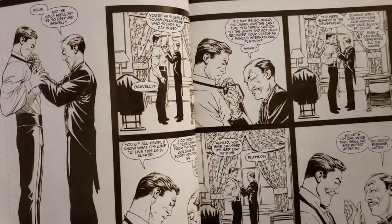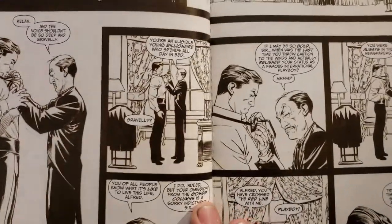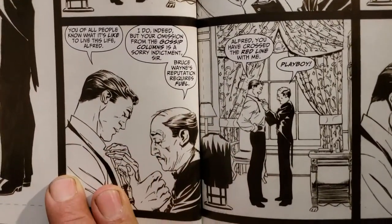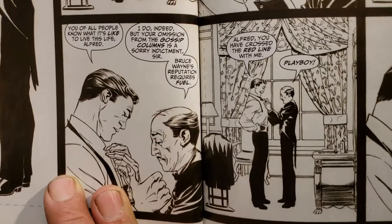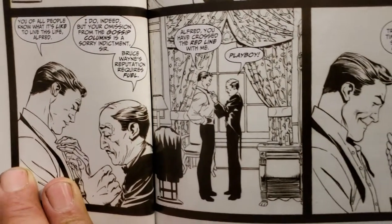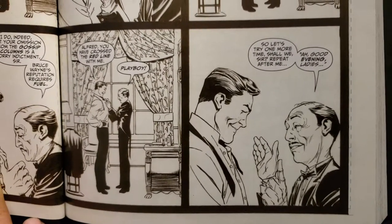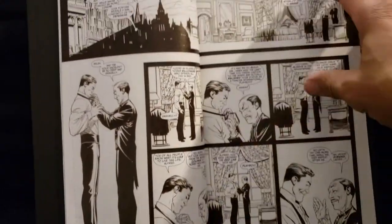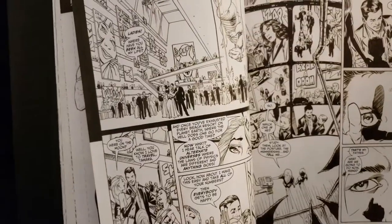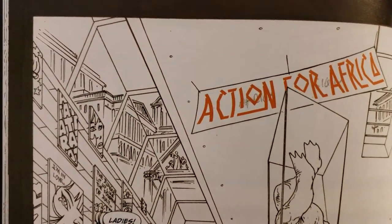Oops, I might have done that wrong. You're supposed to go from left to right there, across the top. So hopefully you can read it. And then I'll go down to here. Let me pause this real quick. Okay, I'm back. Here we go. Look at this artwork.